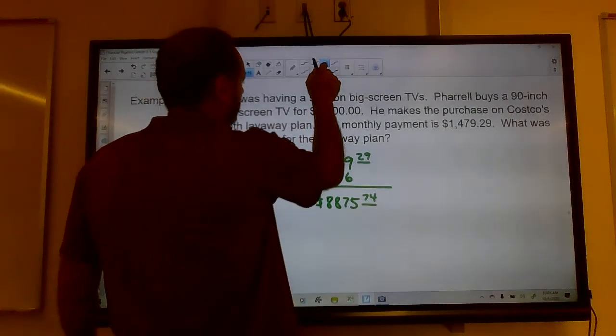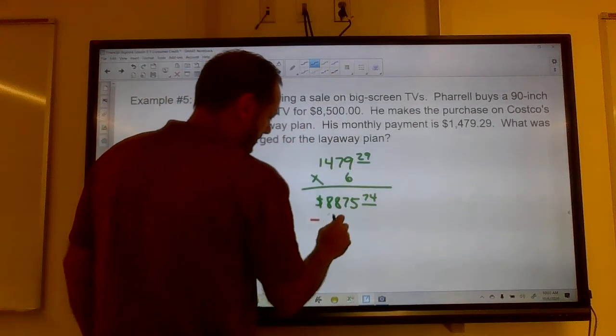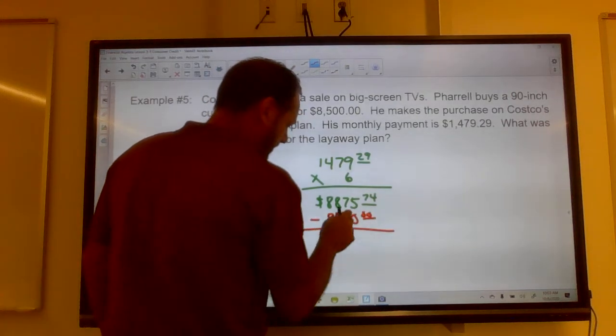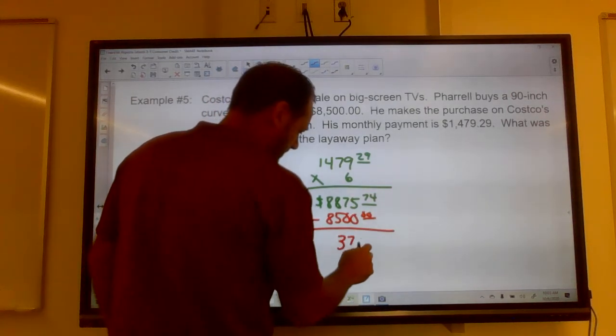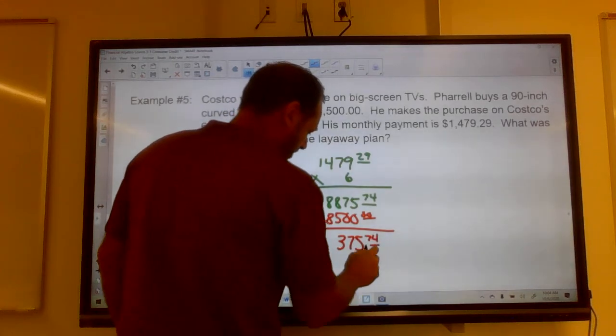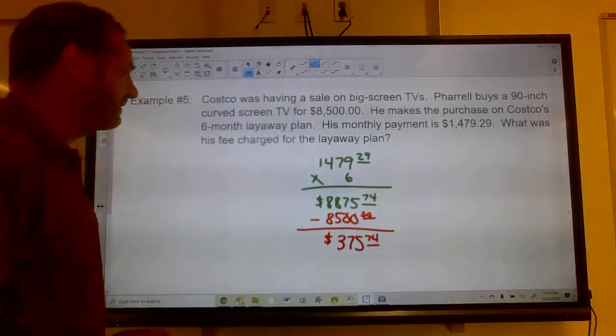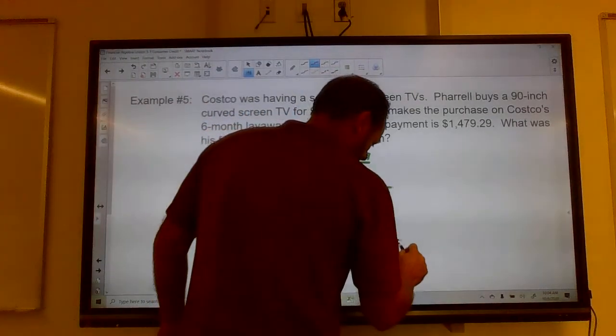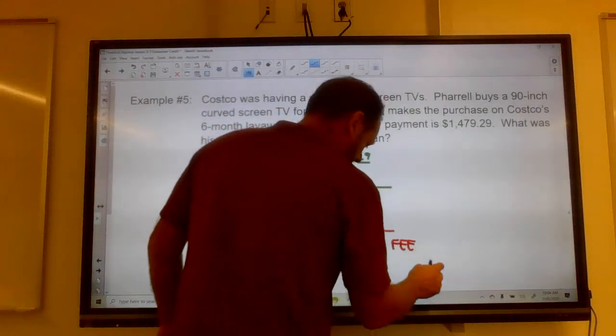Now, the TV actually cost him $8,500. That was the original price. So we go ahead and subtract that. And the finance charge was $375.74. That's his fee, his layaway fee.